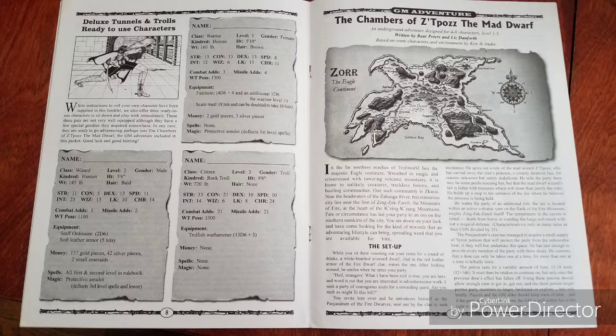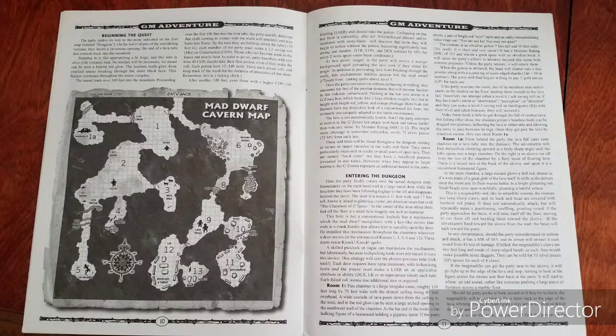Anyway, entering the dungeon. Okay, it's got the monsters all laid out here. It tells everything, as I'm looking at this.